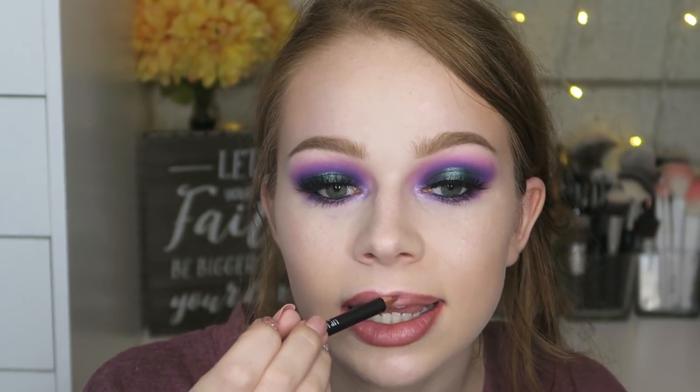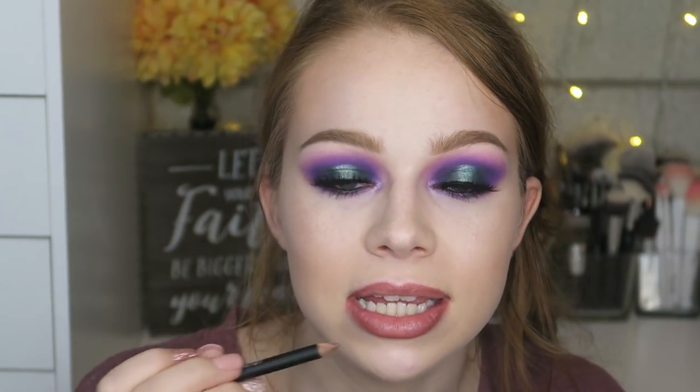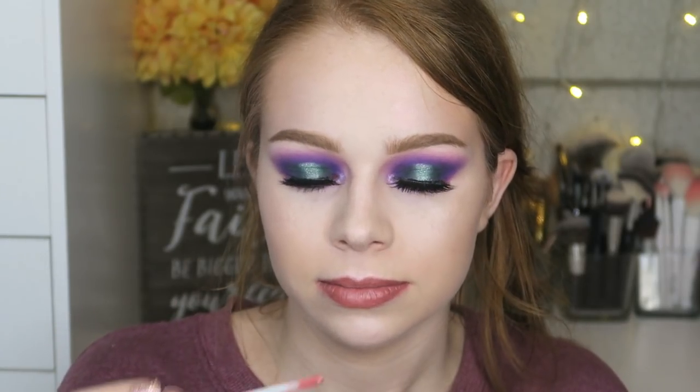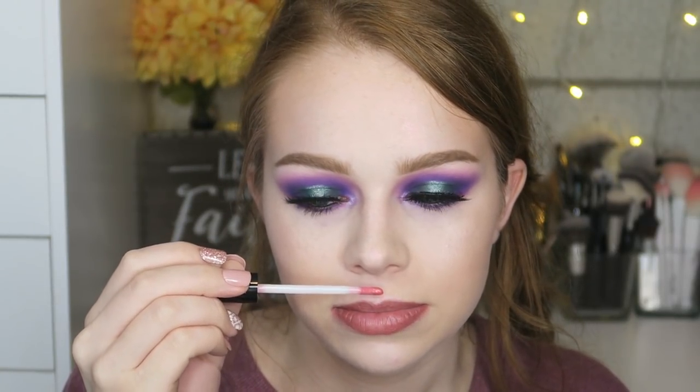So I actually really do like that color, and it's applying really evenly and smooth and easy. I'm just going to bring it into the lips a little bit so when I put the gloss on it doesn't look funny. The gloss has a very fruity scent to it, but I can't quite place what it is. It does smell pretty strong.